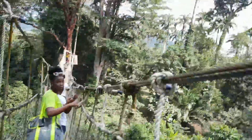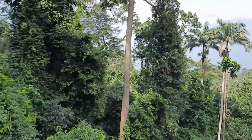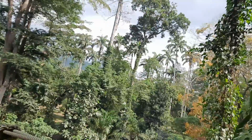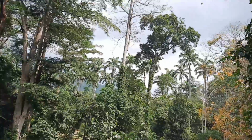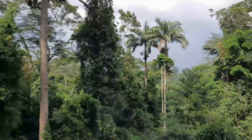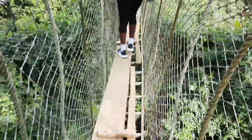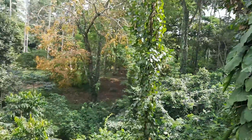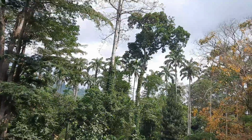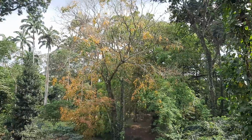Oh wow! Now the sun is out. So it looks like Kakum and Legon Botanical Gardens, if you've been to those places, except there is no canopy at the botanical gardens. But yeah, it's very nice, very beautiful. The nature is fantastic, a great place for a hike. So y'all should consider coming here. Wow, this tree looks like autumn.